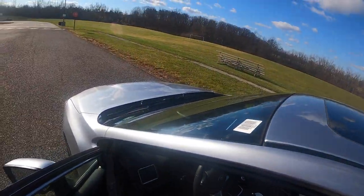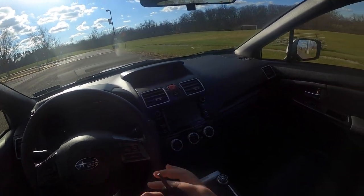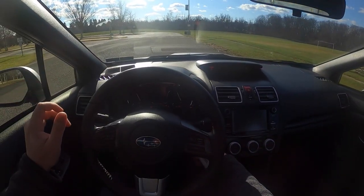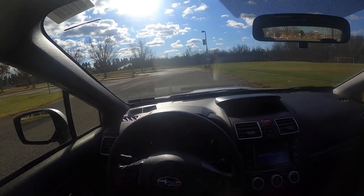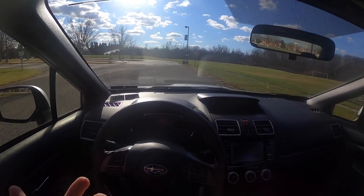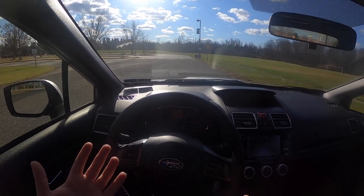It does have the 6-speed manual. No push to start in this, just a normal key. But we're in neutral and we'll just start it up. It doesn't have the most performancey sounding startup noise. Just because this is a WRX, I thought maybe it would sound a little meaner and more aggressive, but we'll get out on the road. The engine does have a pleasant sound to it.